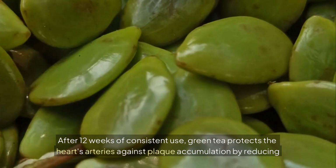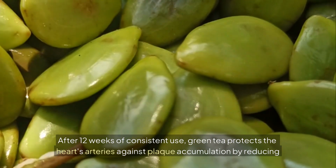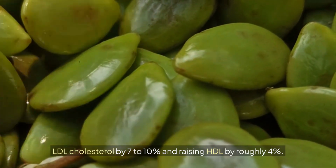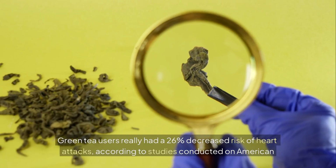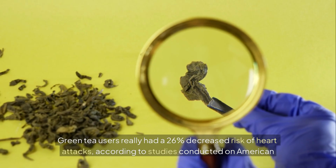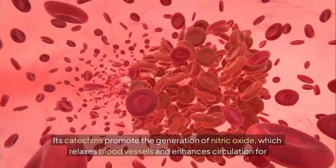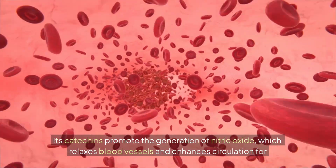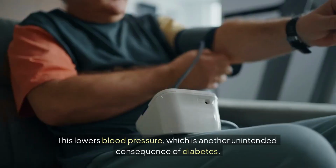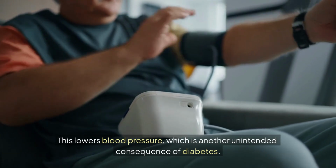After 12 weeks of consistent use, green tea protects the heart's arteries against plaque accumulation by reducing LDL cholesterol by 7 to 10% and raising HDL by roughly 4%. Green tea users really had a 26% decreased risk of heart attacks, according to studies conducted on American populations. Its catechins promote the generation of nitric oxide, which relaxes blood vessels and enhances circulation for vascular health. This lowers blood pressure, which is another unintended consequence of diabetes.